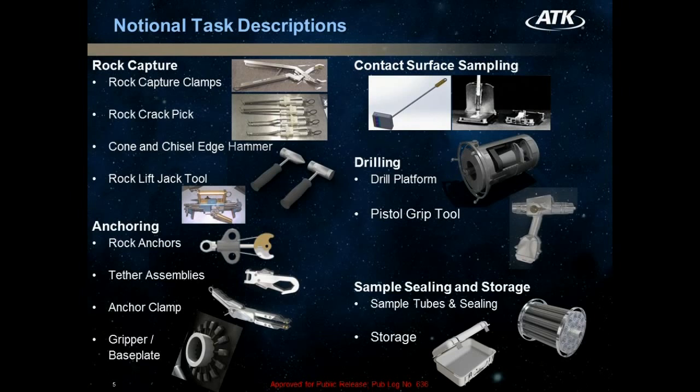And then I think Steve set me up pretty well here earlier, of having a drill that actually is driven by the pistol grip tool. And the size of the drill will depend on how deep you want to go into the asteroid, as well as how many samples you want to collect. We were leveraging a lot of the technology that was done for Mars Science Lab, as well as being developed for the Mars 2020 mission. And then lastly, to actually collect those samples and seal them, again, we're leveraging stuff that's being developed for the Mars 2020 mission, both by ATK, JPL, and several other contractors. And then lastly, you need to put those samples into some kind of storage container.